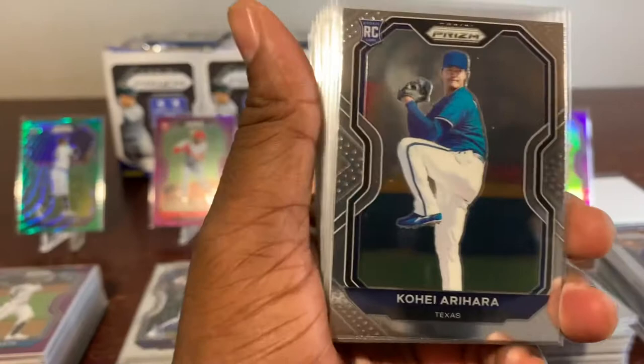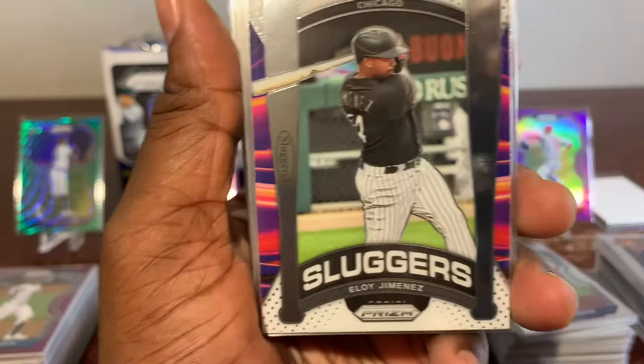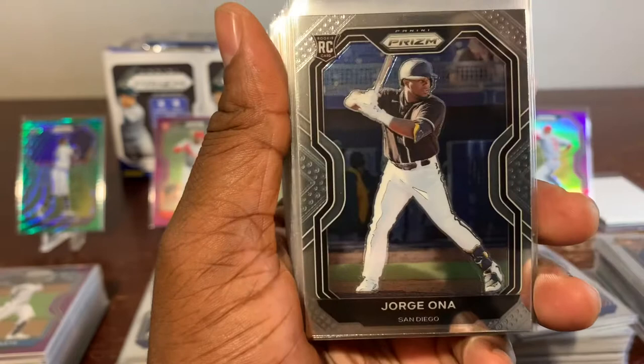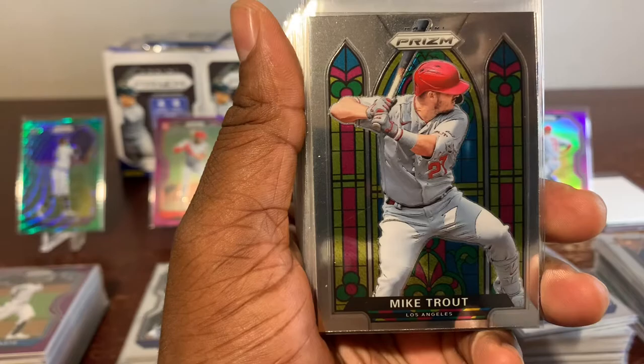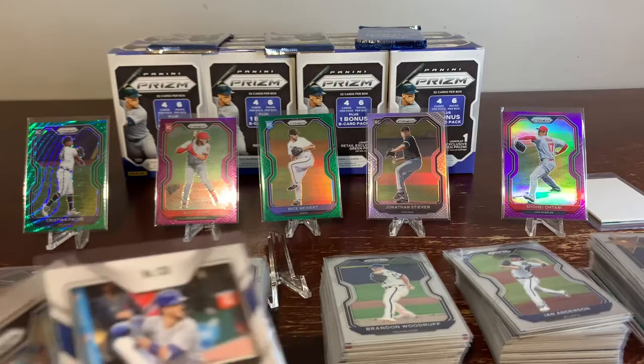Box number three, start off with a rookie, Mr. Story. Slugger of none other than Eloy Jimenez. Very nice. Rookie. Owner rookie, and look at that, Mike Trout. Mr. Mike Trout, stained glass. Very nice, very nice. Everything Mike Trout, you gotta make sure you sleeve up, guys.